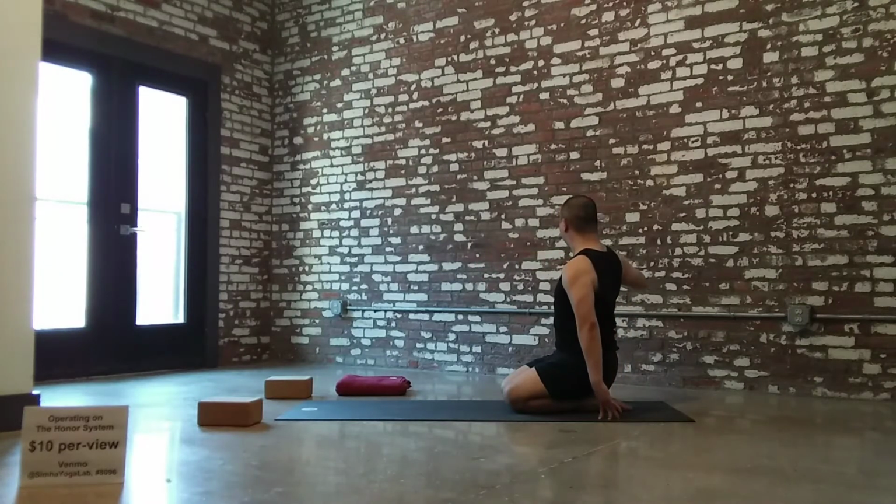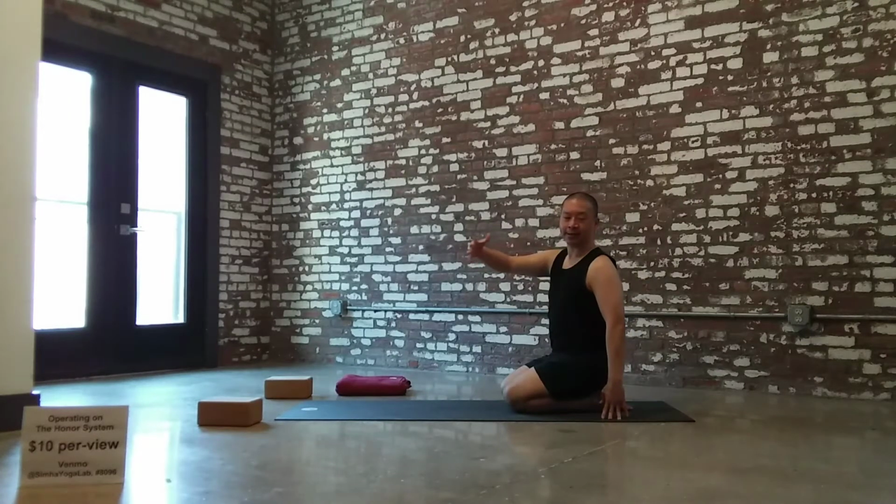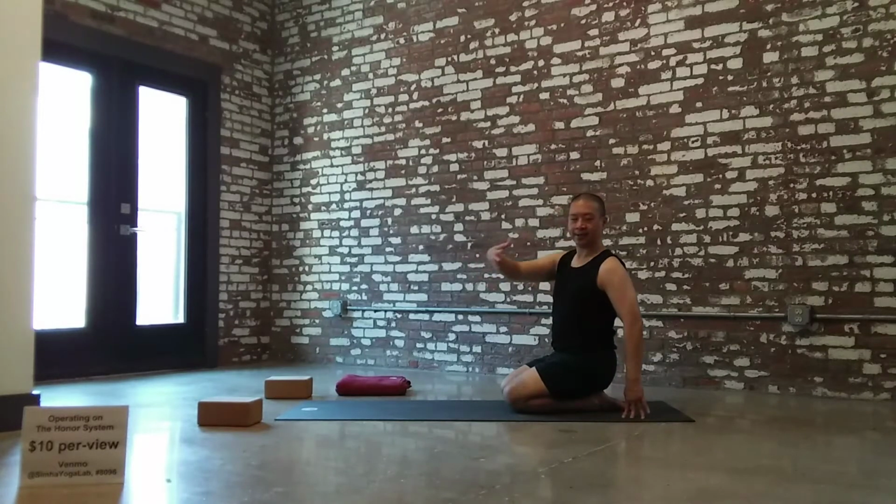Inhale, rotate your right elbow back. Exhale, twist to your left. Inhale, draw the right elbow back. Exhale, twist. Inhale, draw back. Exhale, twist. Stay here. Extend the right arm.